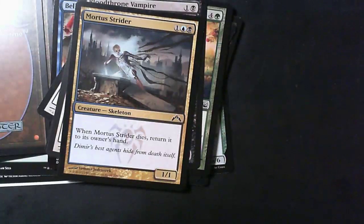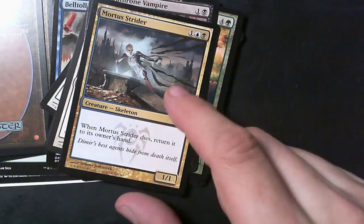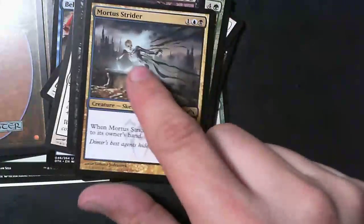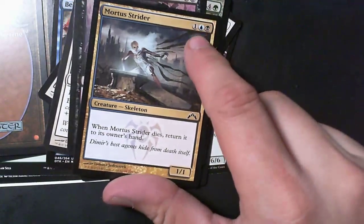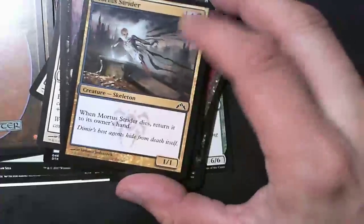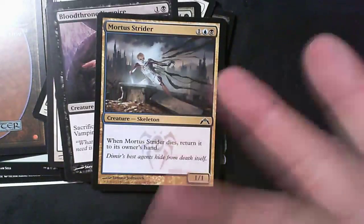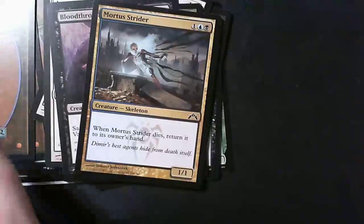Then we got the Mortis Strider. Oh, this is a badass card. Look at that guy. And it's gold. What does that mean? Why is it gold? One water and then one death card. When Mortis Strider dies, return it to its owner's hand. Okay. So basically, it's a never dying creature. Huh. Why is it gold? Does that mean it's rare? I bet not.